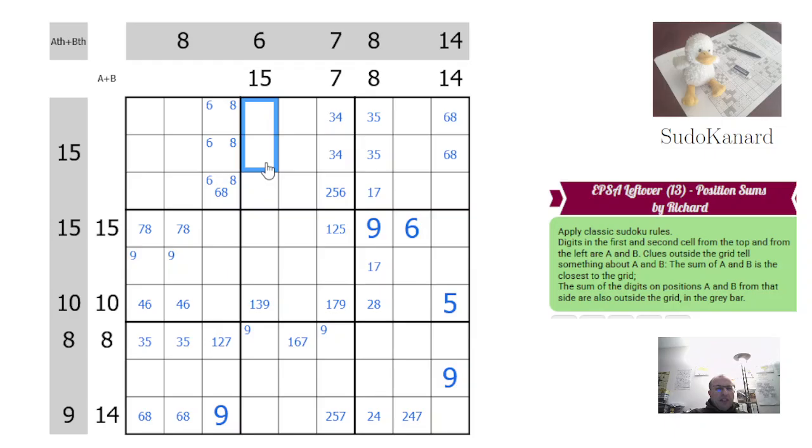Now, if this is 6 and 9, then it forces this to be a 1 and this to be a 5, in which case this is a 4, and those are 2 and 7, and those are 1 and 3, and I see no objection whatsoever.